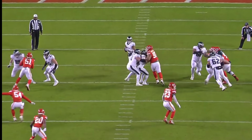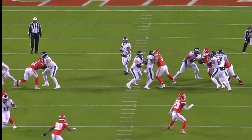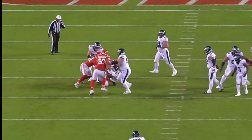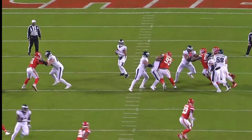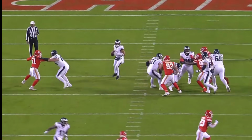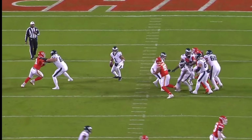On this play right here, you'll see him once again, it's going to rush 4. There's nowhere to go. Backside pressure, right? Boom. Yep, see, there you go. Got the spy on him.